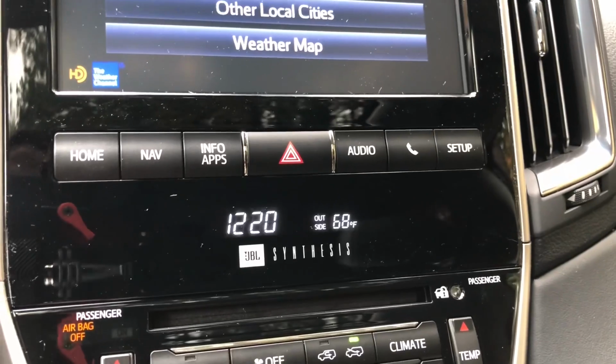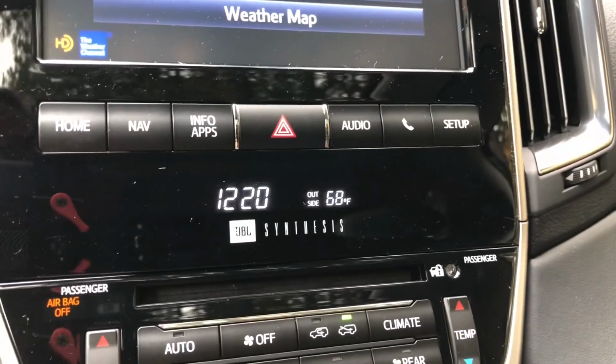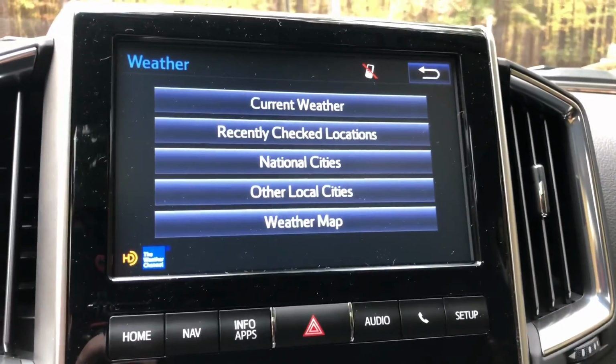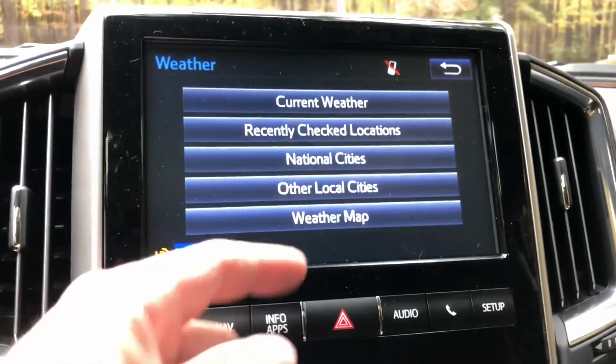It's perfect sound for in the car, so you feel like you're actually at the event listening to it live, just like the performers would want you to. Now, the radio system, that's Entune Premium Audio with JBL sound. It's a 9-inch touchscreen. It's super easy to use. Right now I'm on weather.